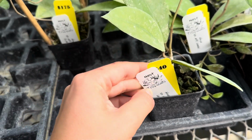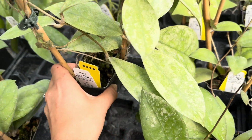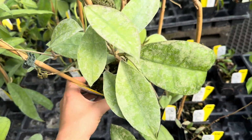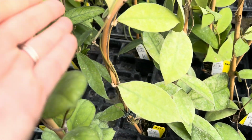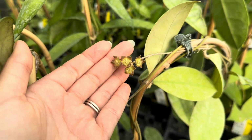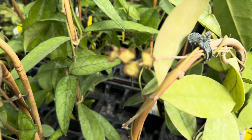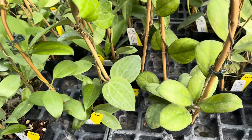Affinity lambii for 40. I got one of these from her also. It's growing really well. I got one on a trellis actually. So pretty. This one's blooming. Okay, let me show you all the blooms. Oh, they're very cute. Focus. There we go. Oh, they're so cute. It's not gonna focus without my hand there.